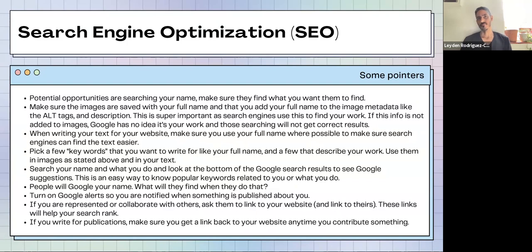Something that Layden mentioned was searching your name and looking at the bottom of the Google results to see what Google suggests. I didn't know you could do that, but it helps you learn what keywords are related to your practice and use those more to your advantage. There's all kinds of sophisticated software for competitive keyword searches, but on the most basic level, you type your name, do a search, and go to the bottom and see what shows up there. You can get an idea of what other searches related to your name there might be. Then you can search for other things, like if you work in ceramics, to see what comes up.